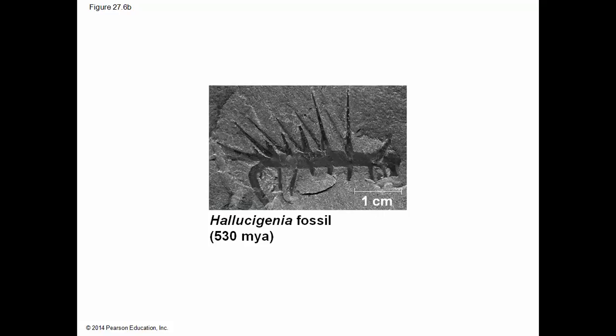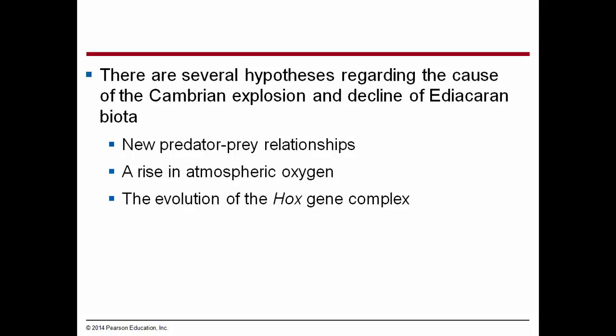There are several hypotheses regarding the cause of the Cambrian explosion and the decline of the Ediacaran biota. New predator-prey relationships came in. There may have been a rise in atmospheric oxygen due to the prokaryotic, photosynthetic organisms that were releasing more and more oxygen into the atmosphere, and the evolution of the HOX gene complex. So these are genes that are capable of being acted upon by evolutionary forces, and they can take certain traits that may exist in one population but are not expressed, and then they become expressed through natural selection in the next population.